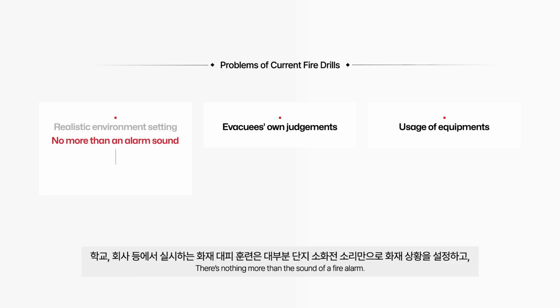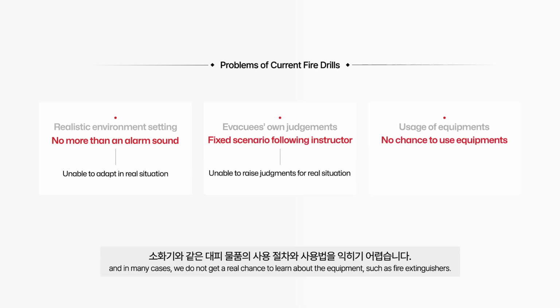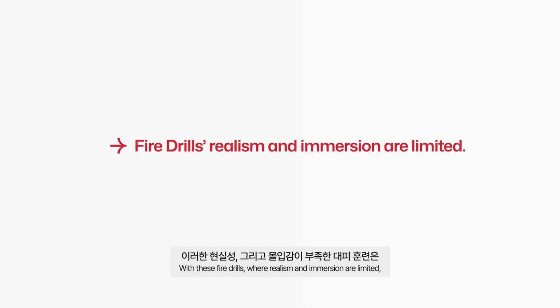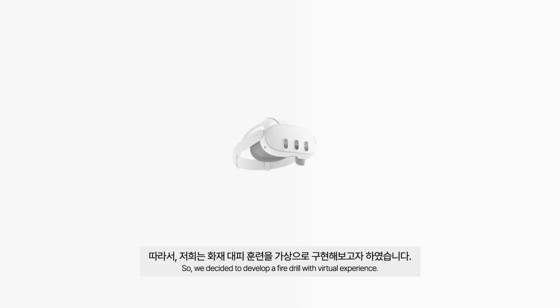There's nothing more than the sound of a fire alarm. We mostly follow an instructor passively, and in many cases, we do not get a real chance to learn about the equipment such as fire extinguishers. With these fire drills, where realism and immersion are limited, it's difficult for people to become familiar with fire situations that require quick judgment across different scenarios.